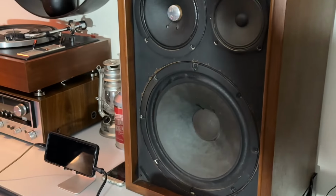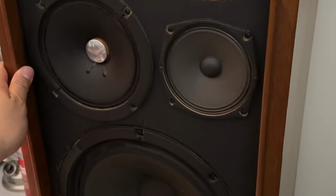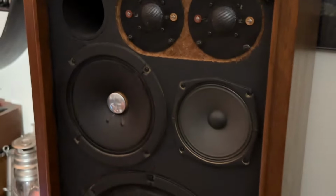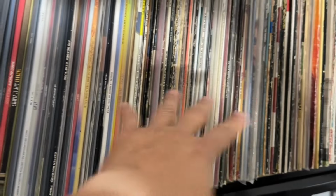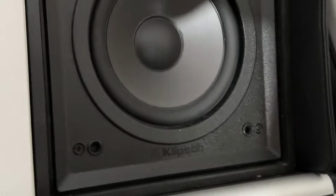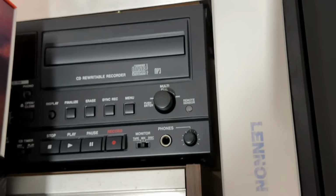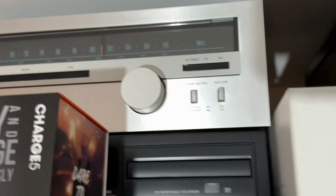So I've got to check it and make sure that they're okay, because these Sansui speakers are very nice, very sturdy, very strong, and they sound amazing. I love the Sansui speakers, and I have this SB-1500 and SB-2000. So I love it. And my records, yeah. And even up here, I still have this Klipsch, as you can see, modern speakers that I have. And a Sony receiver, and this CD recorder. And Sansui up there.